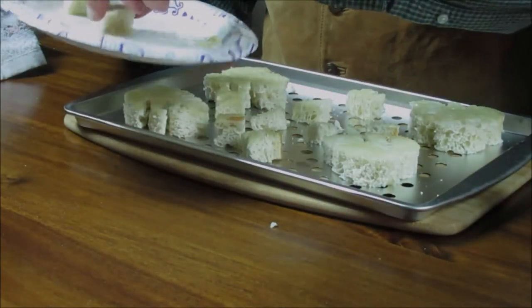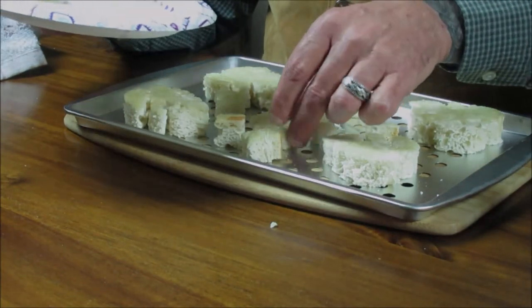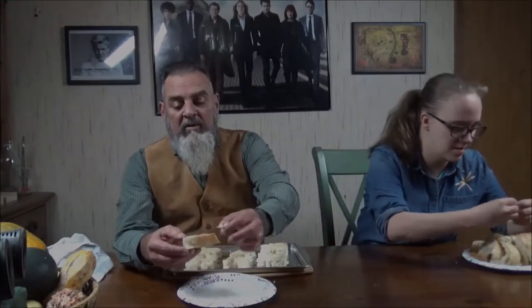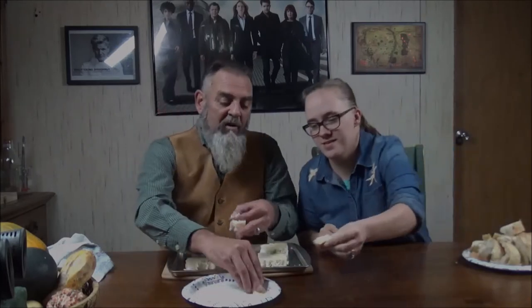These get thrown in the oven until they're golden and kind of toasty. And the other thing that's great about this is you have all these bread scraps. Sopping bread.